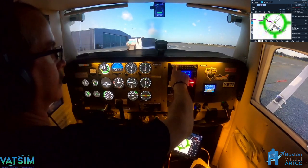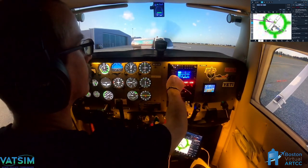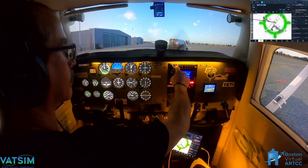Weather, wind 210 degrees at 6 knots. Visibility, more than 10 miles. Sky clear. Temperature, niner, 2.5. Altimeter 3023. Advise on initial contact you have information Kilo.